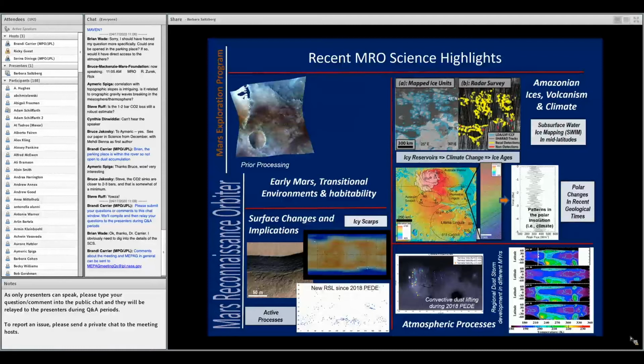Over on the lower left, we're continuing to look for these exposures of ice, and a number of new icy scarps have been identified. Colin Dundas has been working on this. And also there was the observation that there seem to be many more of the recurring slope lineae after the planet encircling dust event. Whether that's an observational effect, that is, the dust provided a bright background against which you might see these things, or a causal effect, is still being studied.